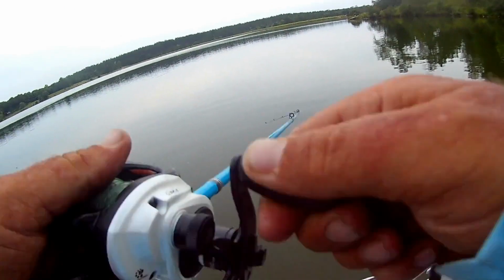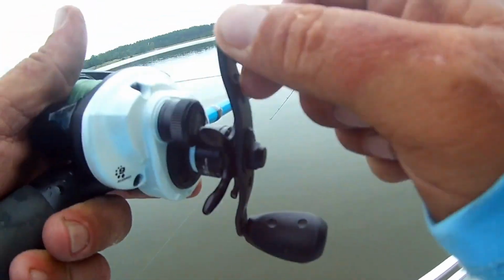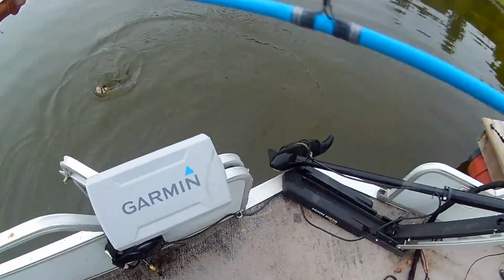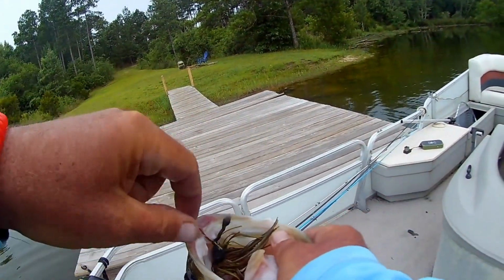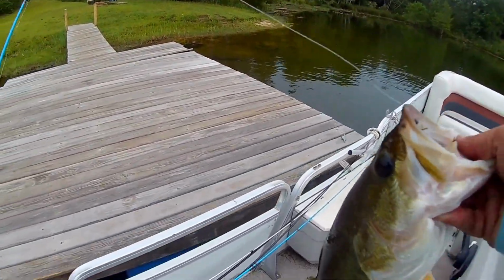That's good. That's a good one. He came up and he smashed it from behind. Oh, that's a good one. Get him up here to the front of the boat. No, you ain't going nowhere, buddy. Get out of that motor. Gonna get the motor up. Come here. Oh, he choked it. He absolutely choked it. You were going nowhere, buddy. Look at that. That's another good toad right there.